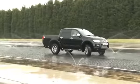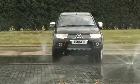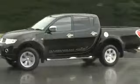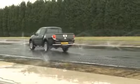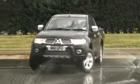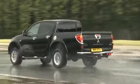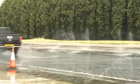This is what happens. Now let's try it again. This time we're going to select four-wheel drive high, but no traction control. You can just see the tail slide out. Same junction, same speed, but this time we have Mitsubishi's active stability and traction control switched on. Just look at the difference. Confident and safe in any conditions.